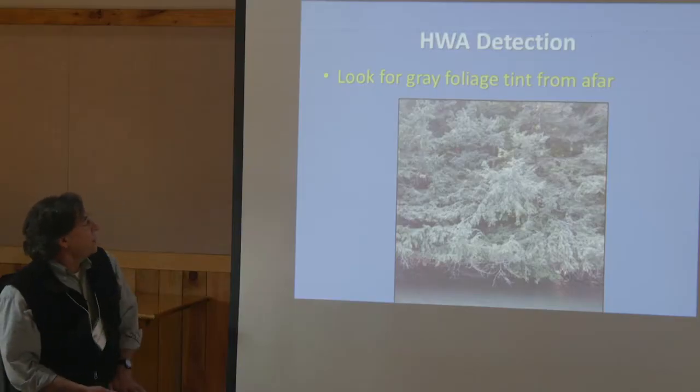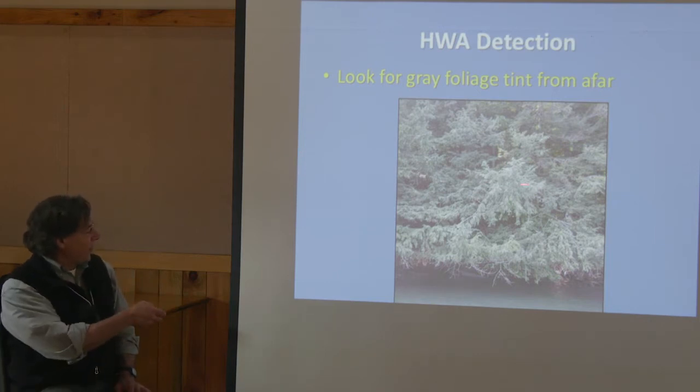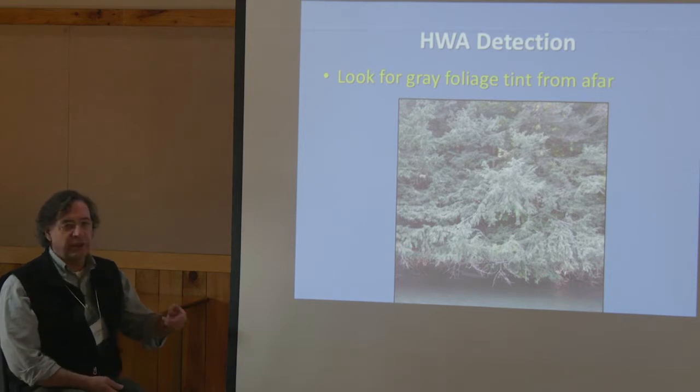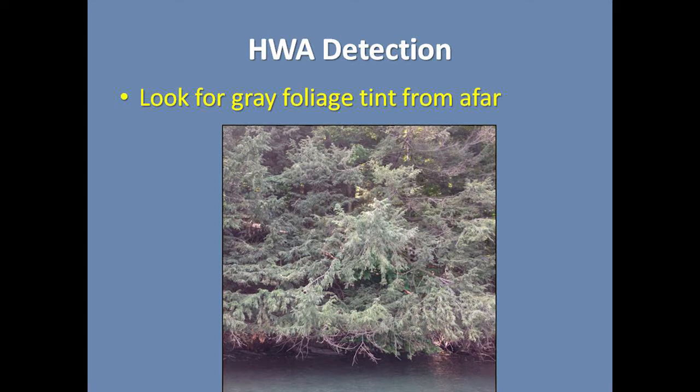There's something about the genes in that tree that allow it to survive an attack by the Adelgid. That would be resistance in this case. Okay, so for detection, you can look at it from a long distance, and these branches here are just chock-a-block full of Adelgids, and they have a silvery gray appearance to them. Very easy to see from a long distance. This is on Skinny Atlas Lake.